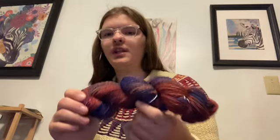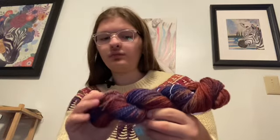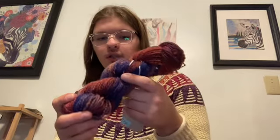Okay, so here's what I purchased. I was walking around, and both of these skeins I kept going back to. This was the first one I purchased. I really was drawn to this, and this is a hand-spun skein. Both these skeins, I have no idea what I'm going to make yet. I just know that I'm going to put them in sweaters. So this will probably be a sweater yoke of some sort.